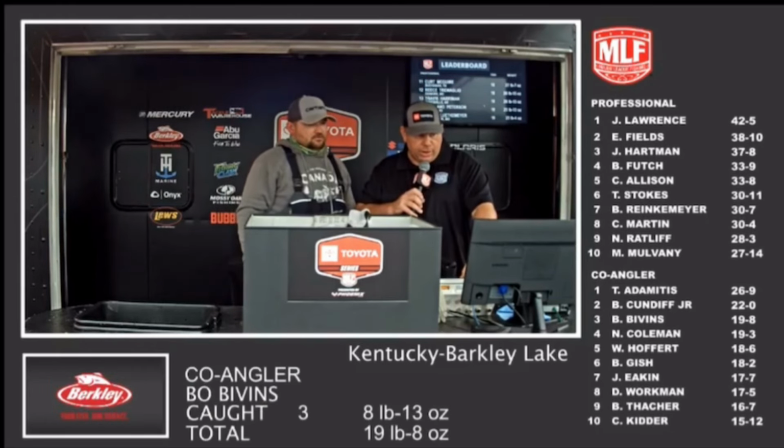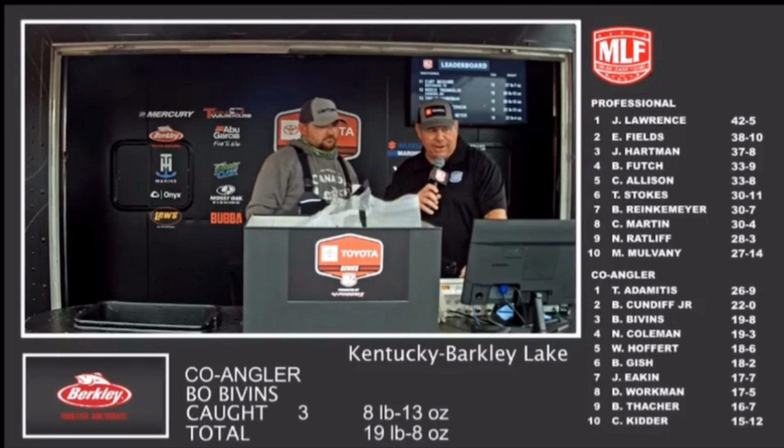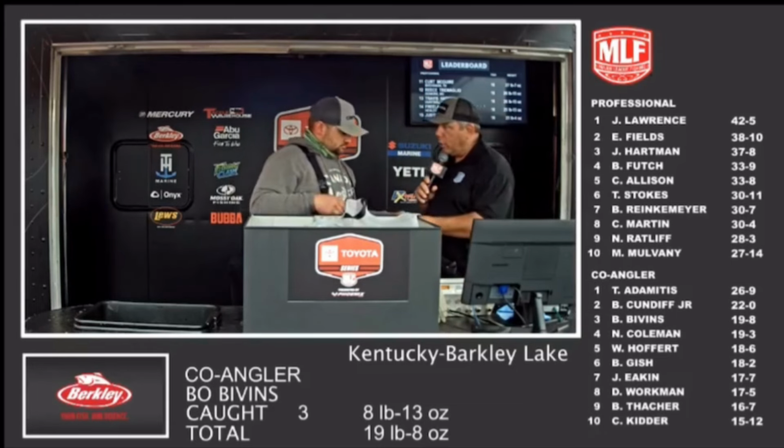Bo Bivens, co-angler out of Evansville, Indiana. 10-11 yesterday, had yourself in great shape. Three more today that weigh 8 pounds, 13 ounces, 19-8. Moving all the way to third place.